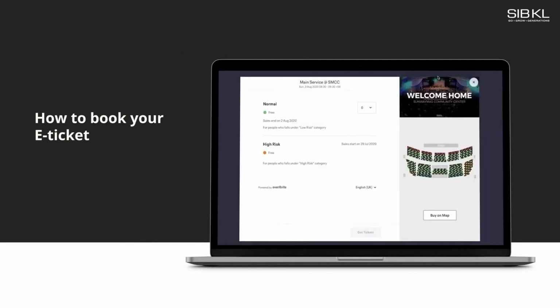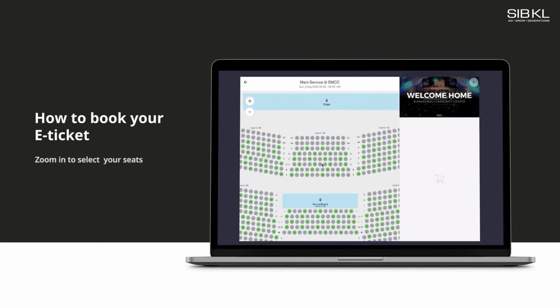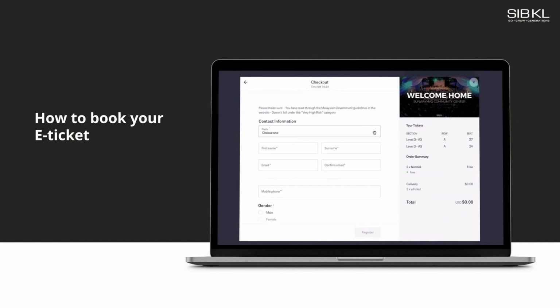Click on Register, select Buy on Map, zoom in to select your seats, click Checkout, fill in your details, and you'll find the ticket in your email inbox. It's that simple. Looking forward to seeing you at church.